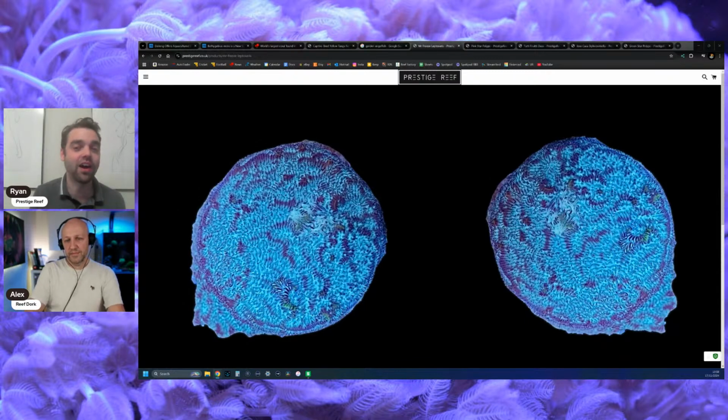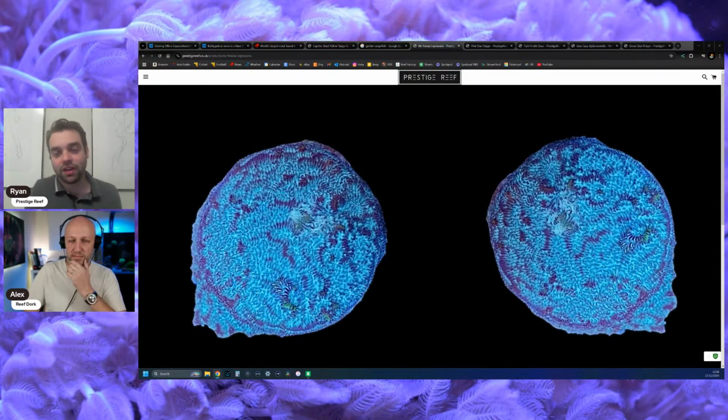It can probably cover half a rack in an hour. If it's dotted around, there's a few of them, it will probably cover half a rack or a quarter rack in a month, basically, which is fast. None of the other corals can do that. But I'm going to make a suggestion.